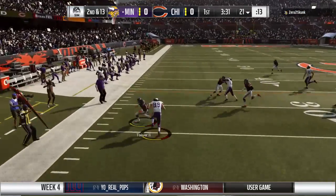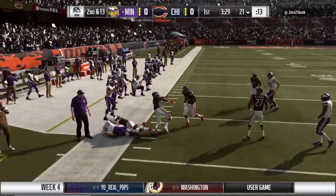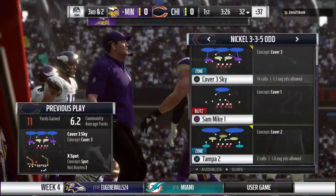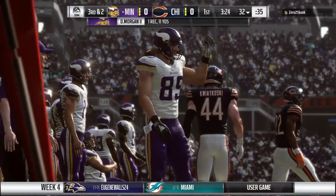Back to throw. Looking left side, and he's got a man. That's Morgan. Down there. They get 11 back on that one.